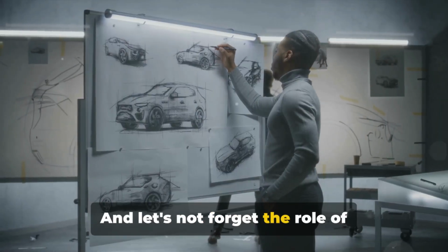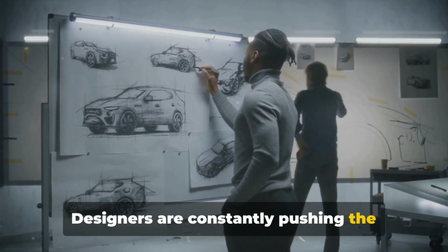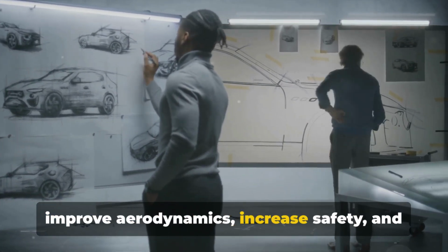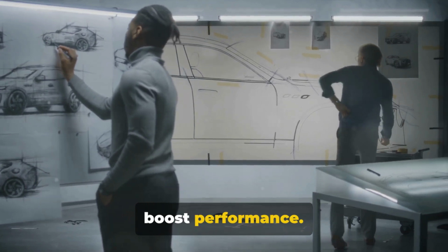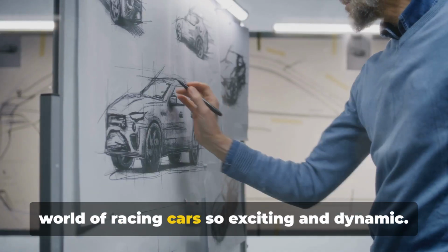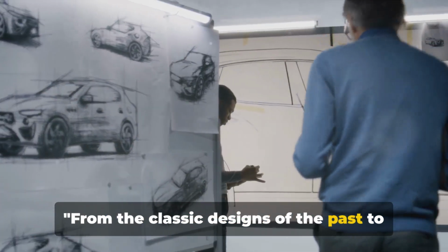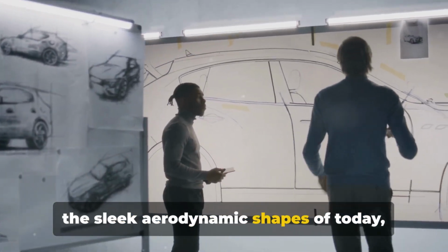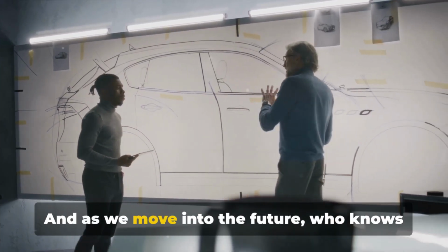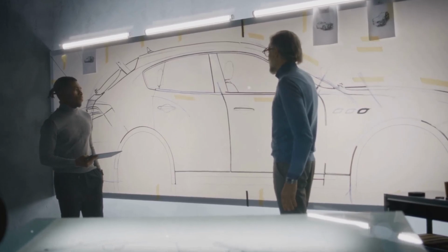And let's not forget the role of innovation in design. Designers are constantly pushing the envelope, coming up with new ways to improve aerodynamics, increase safety, and boost performance. This constant evolution is what keeps the world of racing cars so exciting and dynamic. From the classic designs of the past to the sleek aerodynamic shapes of today, racing car design has come a long way. And as we move into the future, who knows what exciting designs we'll see next?